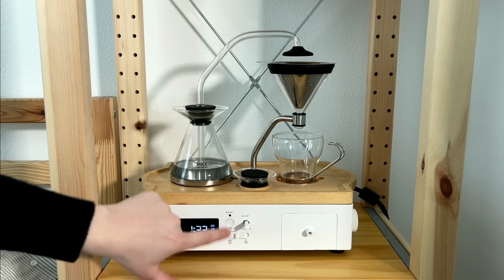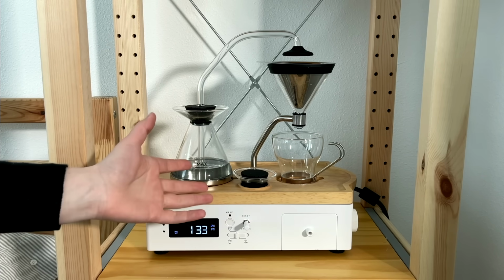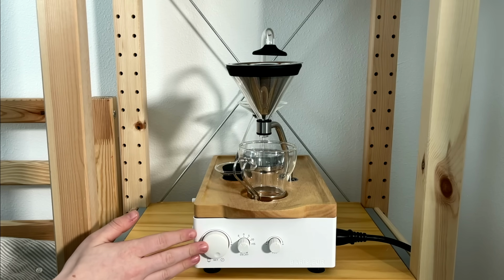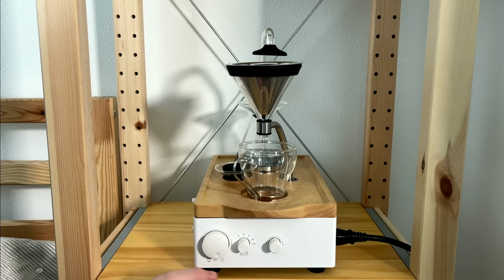And you have your little make button, and you can use this to brew independently of the alarm. Again, if you just want to treat this as a brewer. Now this is your main control knob, so if you're changing the time on your alarm or your clock, you're just going to turn this. And then this is the alarm volume button, so if you want to change it, you can put it quieter or you can make it louder.